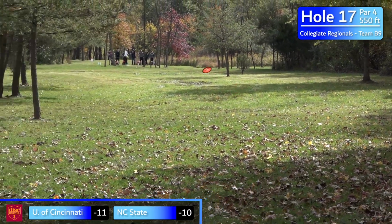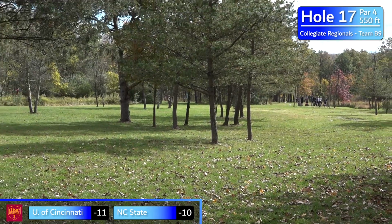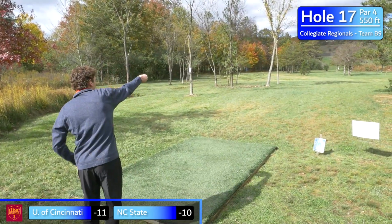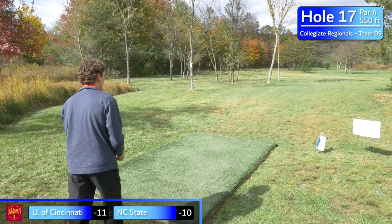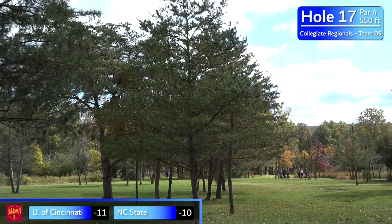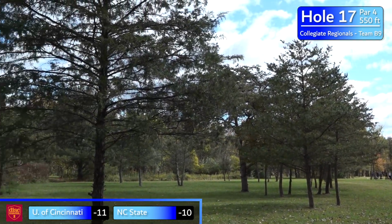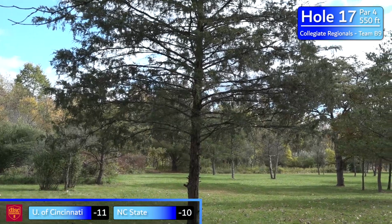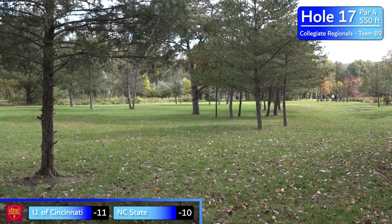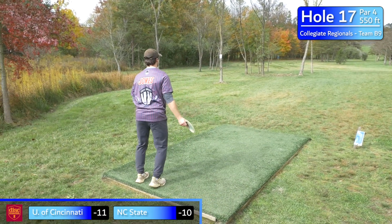Another crucial placement shot at Faylor Lake. That seems to be a theme for this course. Yeah, definitely a common theme out here. Knowing your distance control, knowing the placement is key if you want to shoot well. Looks like Ilkin is going to get aggressive here, just trying to bite off as much as he can with that spike hyzer. Nice shot. We're going to have a couple options there for Cincinnati coming up.